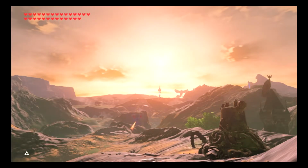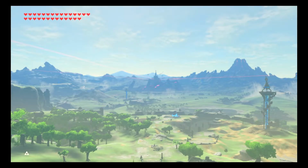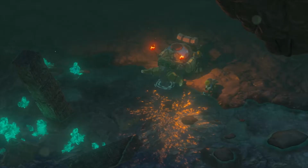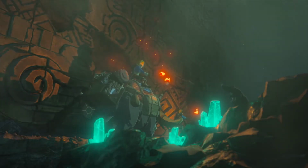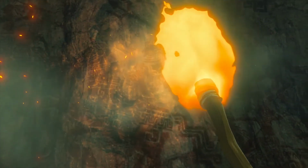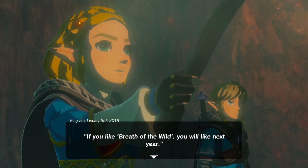Further evidence of this is job listings from Nintendo asking for landscape designers. It suggests that there are more large-scale world development plans in the works. The castle does look like it's rising, and there are hints to suggest we'll be delving more into what happened to the ancient Zonai civilization. Finally, there is what King Zell, a leaker notorious for his accuracy, said on January 3, 2019. If you liked Breath of the Wild, you will like next year.